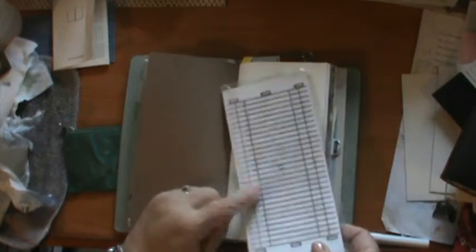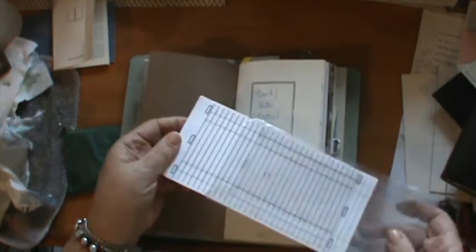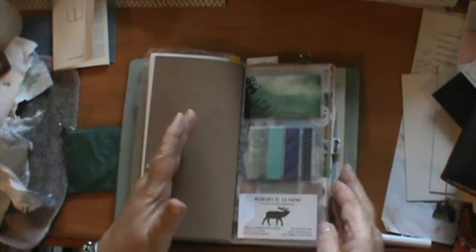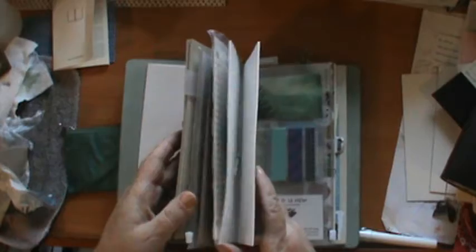I've got a wide line and a thin line, and I printed them out on cardstock on my plain old crappy printer, and I've been using it for a couple of years now. It really looks it, too. And so here's the other side of that pocket. So that's 3 inserts plus my zipper pouch.